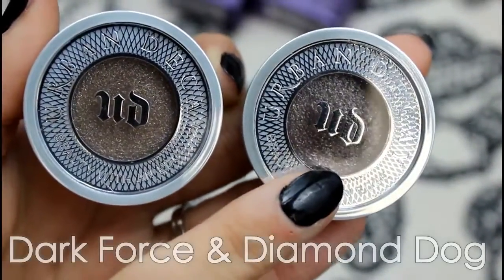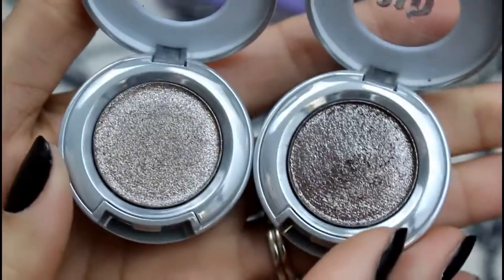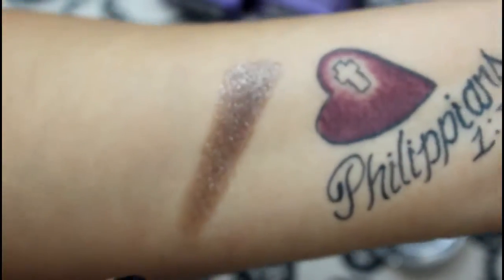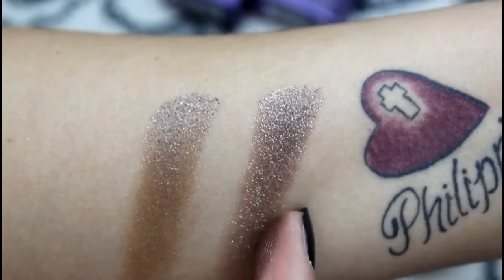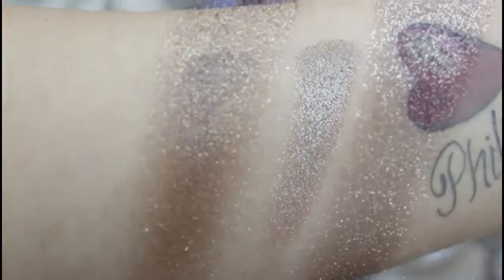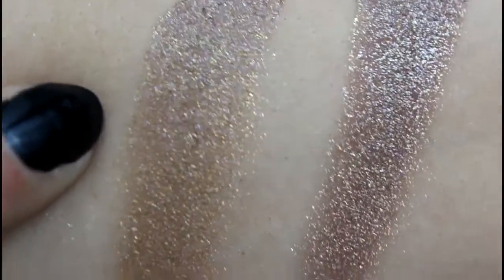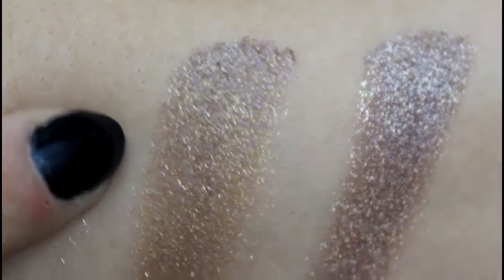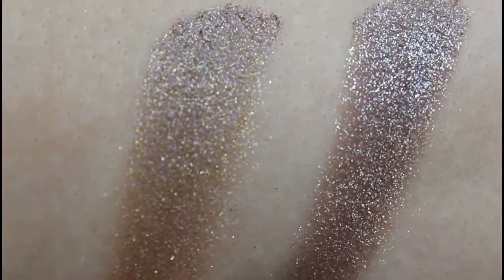Next up we have Diamond Dog and Dark Force. Yeah, I'm going to have to zoom you guys in. I don't know if you could tell. This one has more of a silver shimmer to it, and this one actually has more of a gold shimmer reflex in it. Okay, so hopefully you can see that Dark Force has some gold shimmer glitter in it. It almost even looks like a little bit of purple in there. Could just be my imagination. And then Diamond Dog is definitely more of a silvery diamond shade, diamond brown shade.